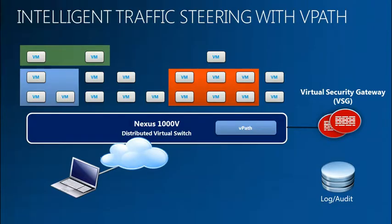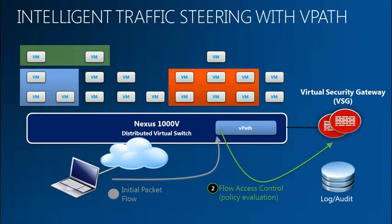Like I mentioned earlier, the 1000V, as part of the VEM modules, has the vPath, or the virtual services data path. This vPath intercepts every packet that comes into the system and checks whether a specific service policy has to be enforced on that packet. It sends the very first packet to the virtual service node, that's the virtual security gateway in this specific picture. And then the policy decision is made by the VSN, or the virtual security gateway in this particular instance.